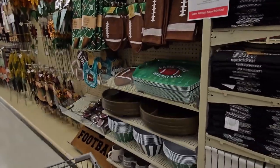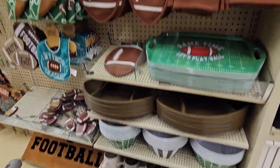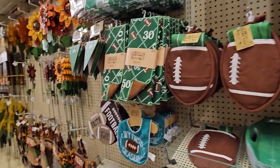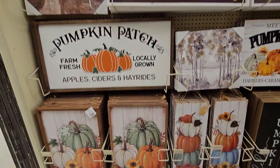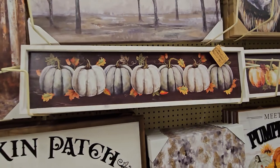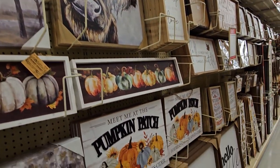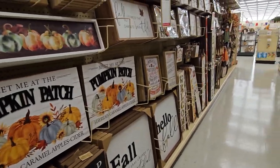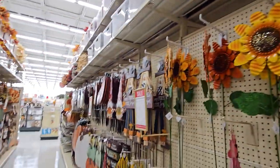The football stuff is cute, but we just don't watch football anymore. But if you do, this is cute stuff. And all the stuff is already 40% off. I think I love these signs. I love the blue pumpkins. I really like that one. And that one. What a cute Highland cow. If I turn to the right here. Yeah, I think I have that already.